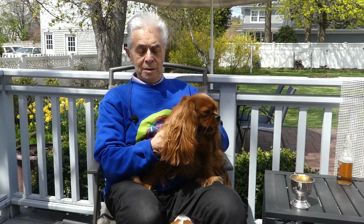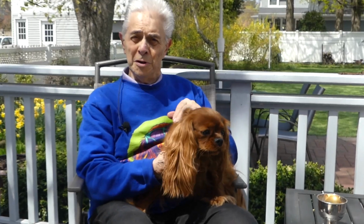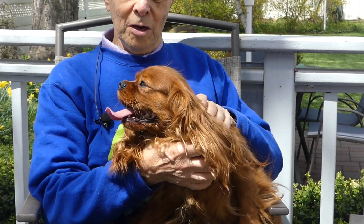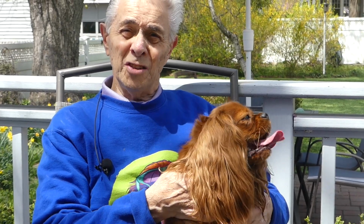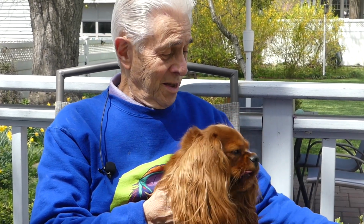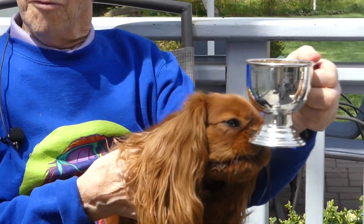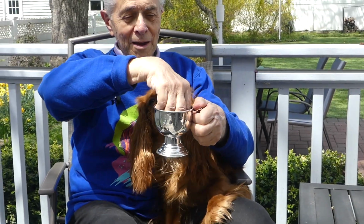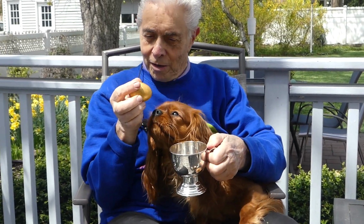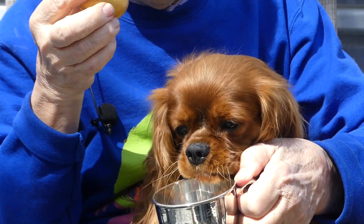And so, as a second-time winner of the Cavalier Easter egg hunt, I am proud to present on behalf of the ICEEHA the coveted silver cup for egg finding, which contains inside of it a golden egg. Congratulations, Bella. She's more interested in the egg than me.